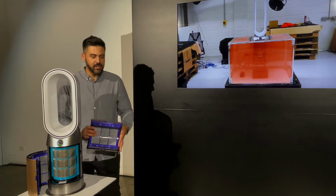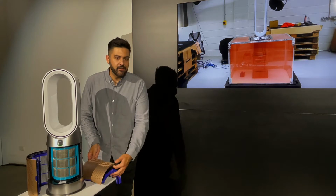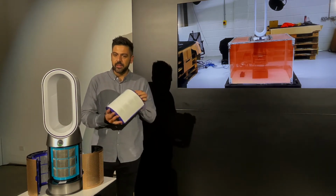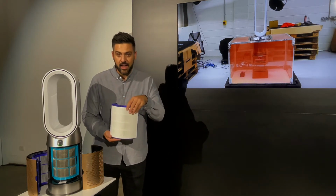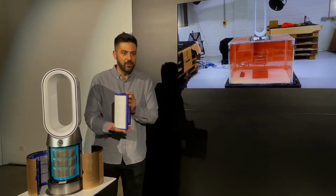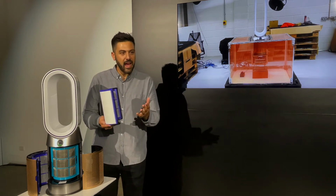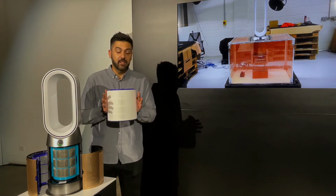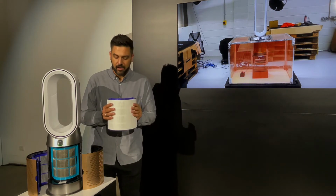But then our engineers really wanted to build on the ethos of lean engineering and sustainability. When you remove the outer cage, it exposes the new combination filter. So this is the HEPA filter on the outside, and on the inside is the carbon filter. Our previous generation was two halves, so you'd have the HEPA layer and then a separate carbon filter. Now it's been merged into one, and it's made out of 25% recycled materials, which is an incredible feat for the engineers.